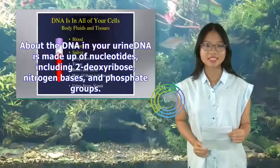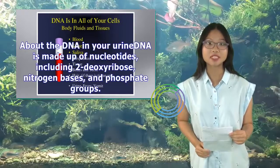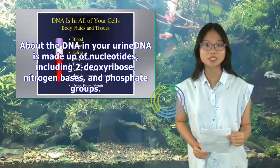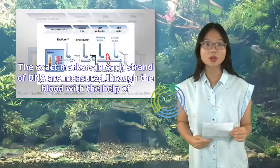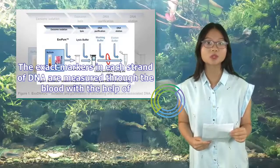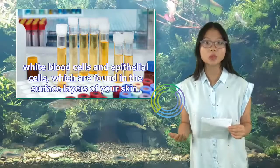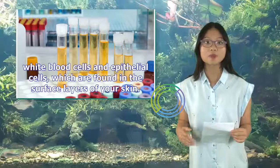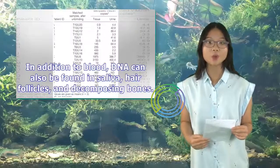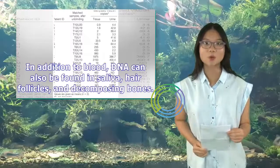About the DNA in your urine: DNA is made up of nucleotides, including 2-deoxyribose, nitrogen bases, and phosphate groups. The exact markers in each strand of DNA are measured through the blood with the help of white blood cells and epithelial cells, which are found in the surface layers of your skin. In addition to blood, DNA can also be found in saliva, hair follicles, and decomposing bones.